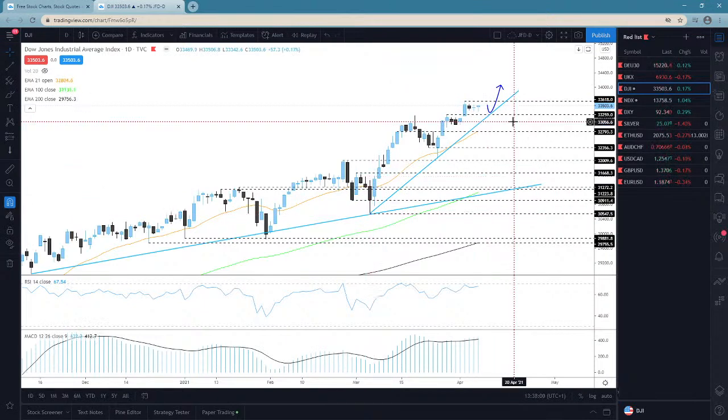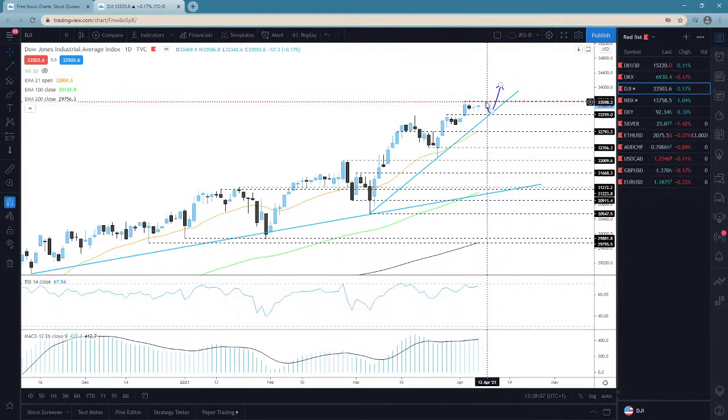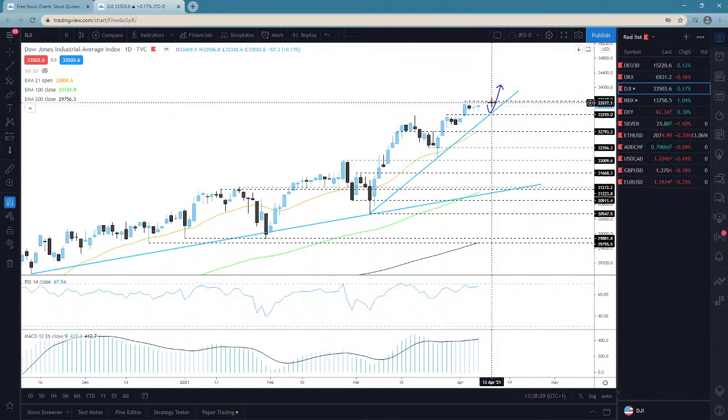Now, for now, like I said, this is the game plan for this index. Yes, if we pop above the 33,618 territory, this confirms a forthcoming higher high. But if the index continues to stay and trade above this hurdle, this is where we'll remain positive. But if by any chance the index today drifts back down and falls below this and stays below this 33,618 territory, then we could go for a bit of a corrective move here to the downside.